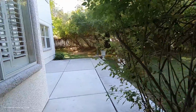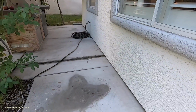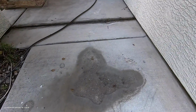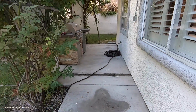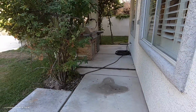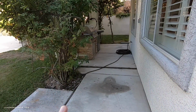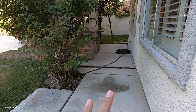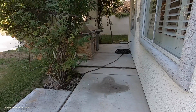Got your grill. I'll show you something right here. See how it's etched right there? It's probably being etched because when you lay down the concrete, the water's not pushing it away. It's being stagnant right here. Then what happens is it eventually starts etching up the concrete here.